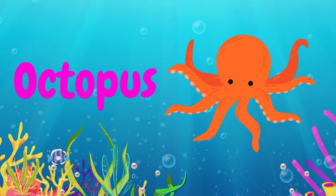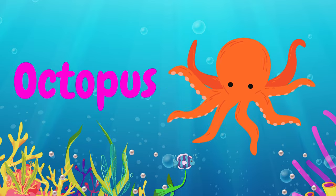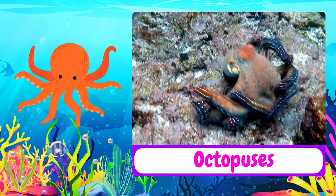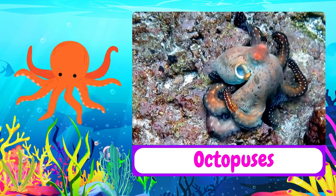Octopus. Octopuses have 8 arms and can change color to hide from predators or to catch their prey.